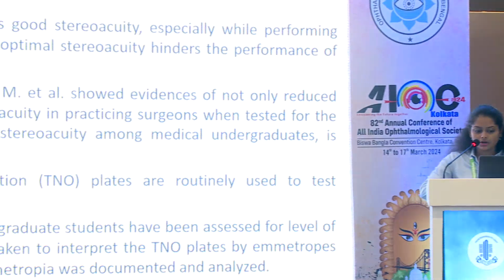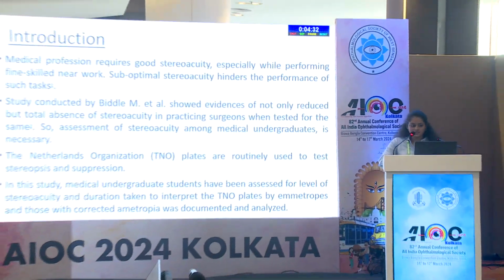The study conducted by Biddle M. et al. showed evidence of not only reduced but total absence of stereo acuity in practicing surgeons when tested for the same. So, assessment of stereo acuity among medical undergraduates is necessary.